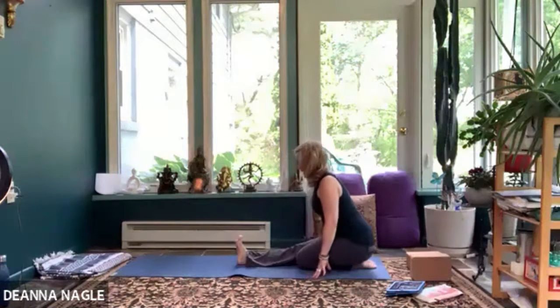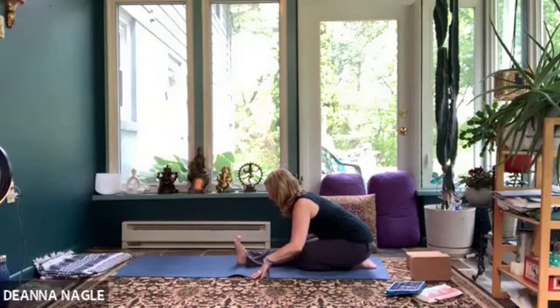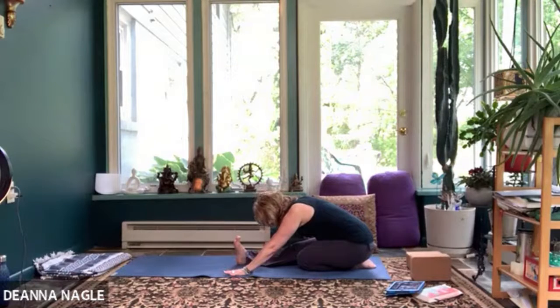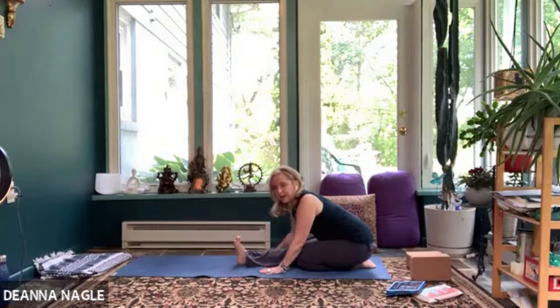Front foot is softly flexed. Inhale, lift your chest. Exhale, start to slowly sway it down. Walk your hands out to your capacity. And once you find your end point, chin in, forehead drops. And that gives a little more flexion to our spine.